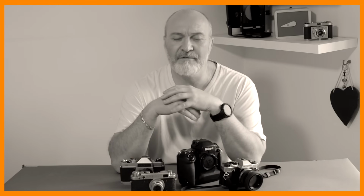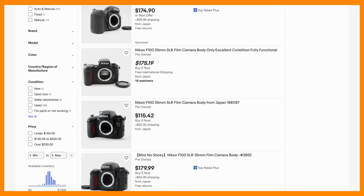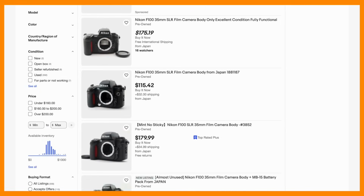And it also does 4.5 frames per second, so you can burst off some nice quick shots on birds or whatever you want to take photographs of. And when you look at the used prices, you're getting a lot of camera for the money as long as it's all working.